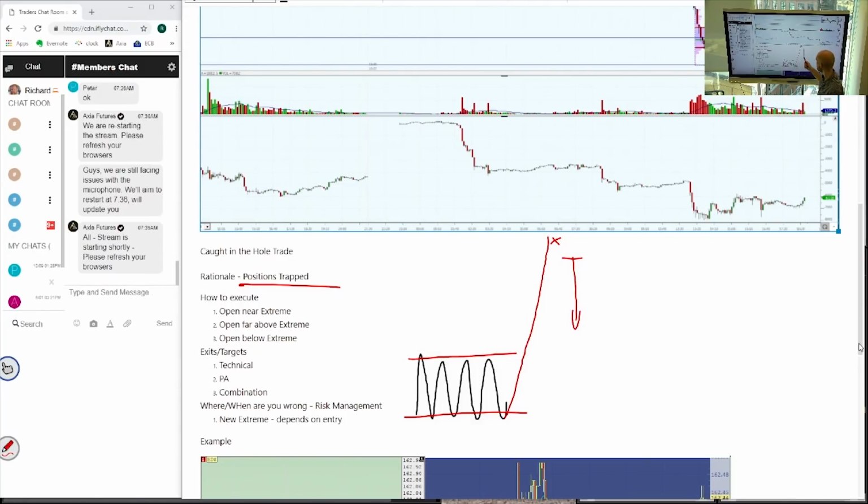So let's use this example again that we've just drawn. We'll say this high here, where we broke out, is 20s. This high up here is 60. So we moved 40 ticks away from value without shifting value. This will be showing up as reasonably low volume.